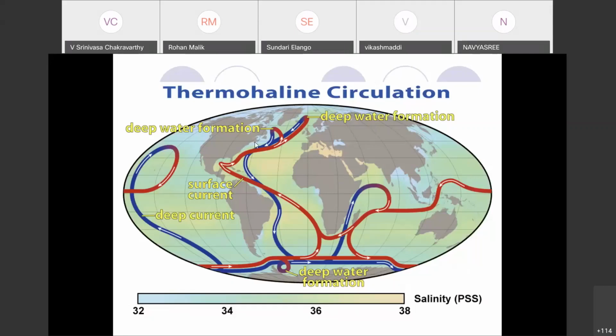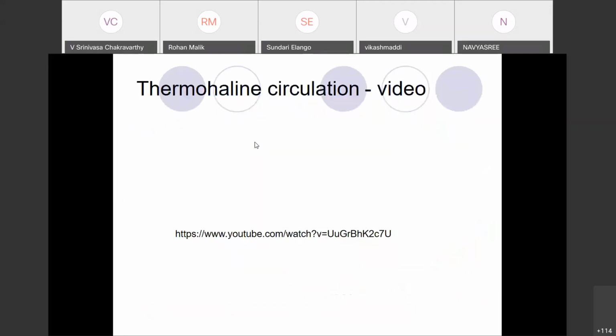And this is a video you can watch later. These are called thermohaline circulation because they are driven by the density gradients in the ocean, and density gradients happen because of the level of salinity, right? Salinity also changes, because there are two kinds of circulation. One is thermo, that is, the water on top will be heated by the sun, the surface water. So lighter water goes up and colder water sinks. That creates a thermal circulation.